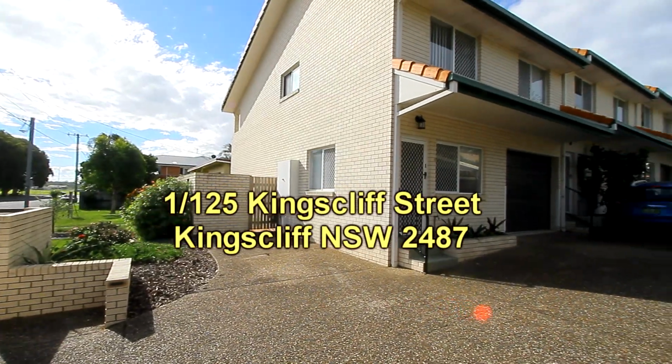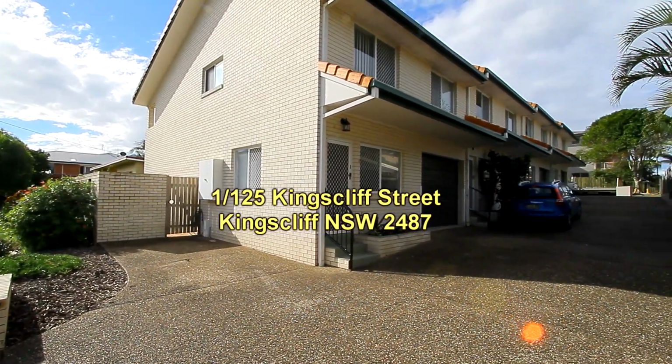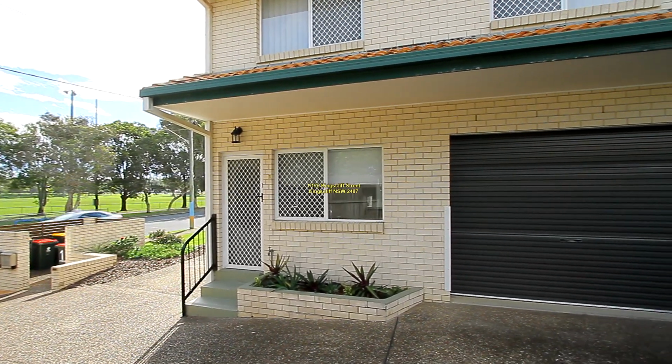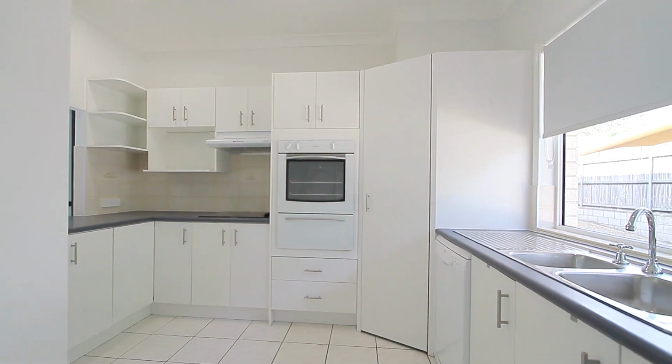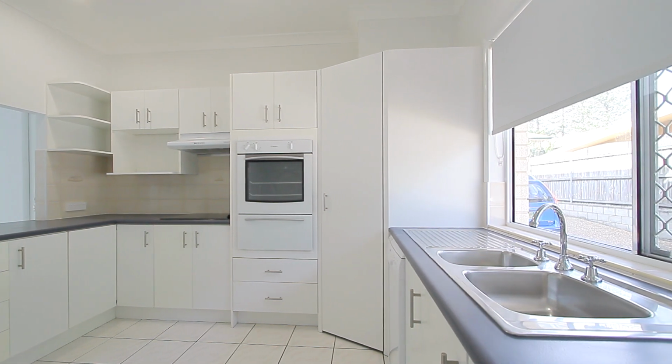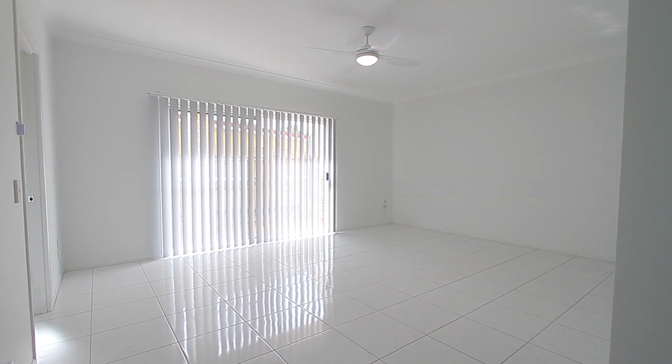As we go down to ground level, this is how the property presents from the street. It's the front unit in a small block of 4. Stepping inside the property, at the front of the property, there's a kitchen, large corner pantry, double bowl sink, dishwasher as well. Also downstairs is the living room.